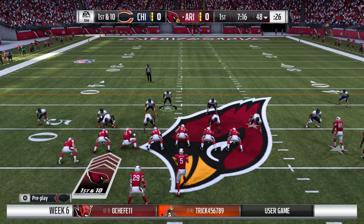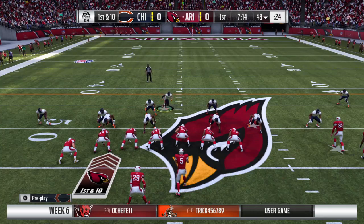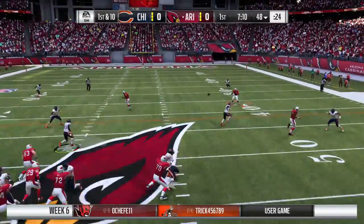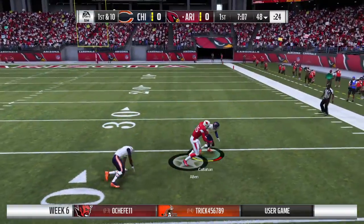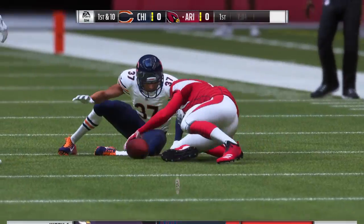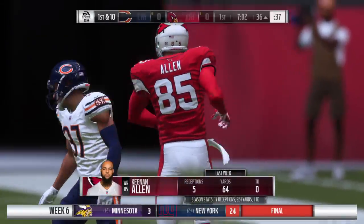All right, here we go. 3-19. Now a play fake here on first down. And that's complete to the right side. It's Allen. And he is tackled inside the 40, not quite to the 35.